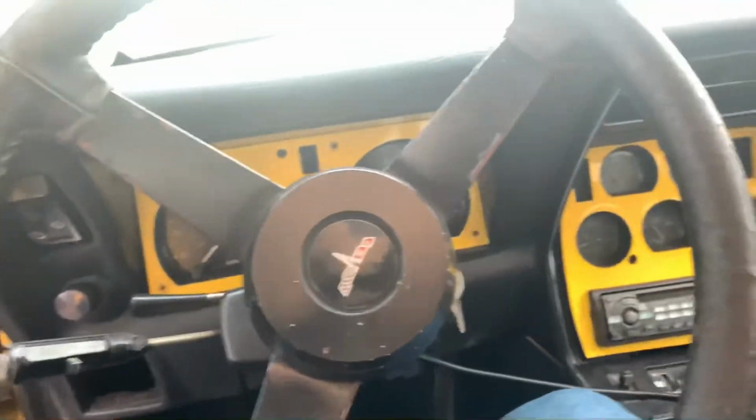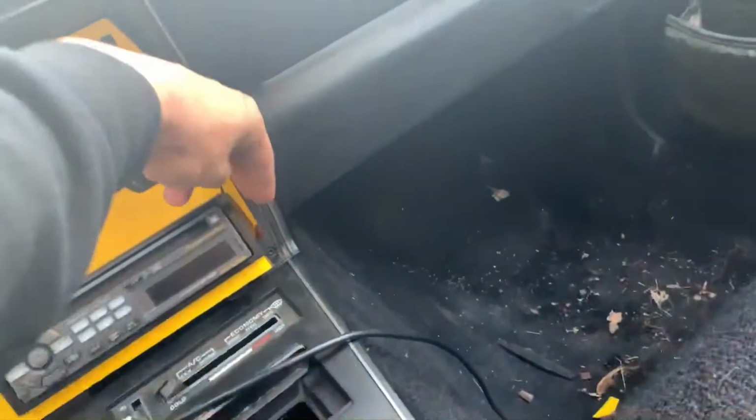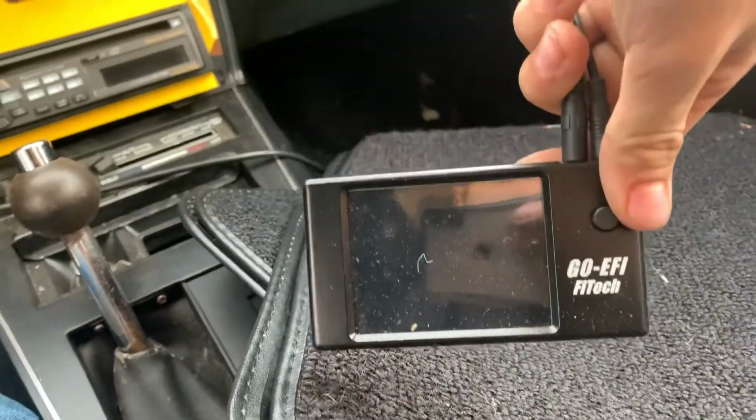But when you come in here, we got this yellow that's kind of messed up. You can see where there's wood behind it before. It's a little bit messed up in here, a little bit dirty. We've had trees grow in here. It's a little bit messy. Passenger seat doesn't look too good. We got the Go EFI or the FI Tech.